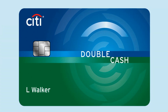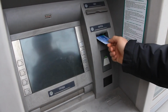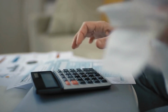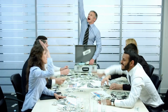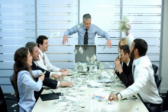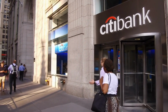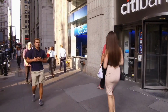Coming in at number 3 on our list, the Citi Double Cash Card. With the Citi Double Cash Card, you'll earn 1% cash back when you make a purchase and another 1% cash back when you pay it off. This makes it a great option for those who pay off their balance in full each month. And, with no annual fee, it's a cost-effective way to earn cash back on your purchases. The Citi Double Cash Card also offers a 0% intro APR on balance transfers for the first 18 months, making it a great option for those looking to transfer a high-interest balance.